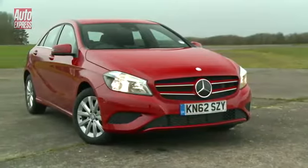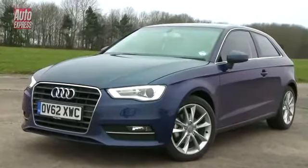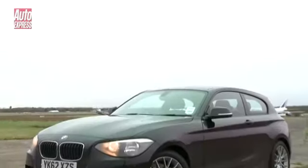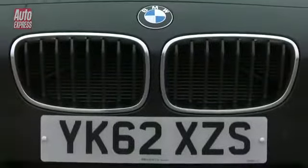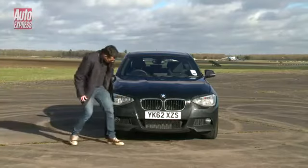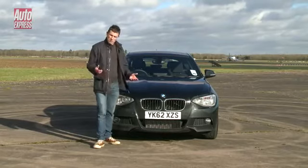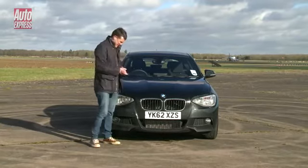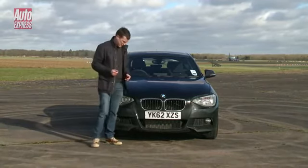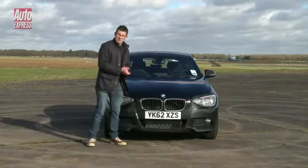Representing Stuttgart is the Mercedes A180 CDI SE. From Ingolstadt, please welcome the Audi A3 1.6 TDI Sport. And our final contestant, hailing from Munich, the BMW 118D SE. Actually, this isn't an SE model because BMW didn't have one for us to borrow. So they sent us an M Sport, and unfortunately that cost well over £22,000. But just ignore these scoops and stuff and pretend it is an SE model, okay?